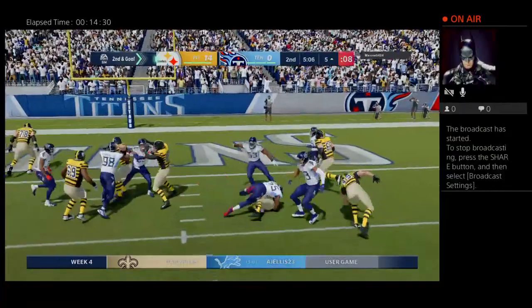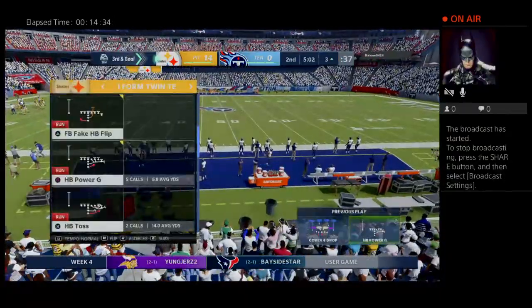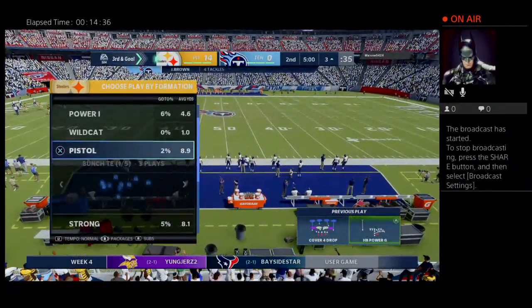Now a give right side. Nelson. And not a whole lot there. He does get a couple, taking it from the 5 down to the 3. The tackle made by Jacob.